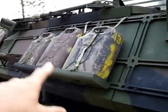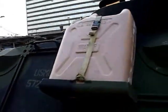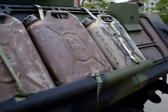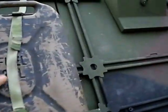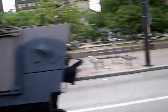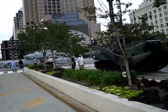These are fuel cans on the side. I think that one, oh, that's a water can. That's plastic. Yep, that's water. This is plastic too. All of ours back in my day were all metal. Let's go on down around through here and take a look at this other stuff.